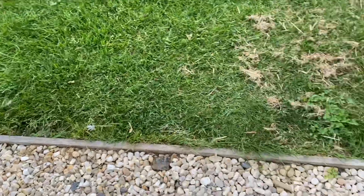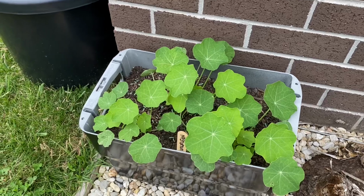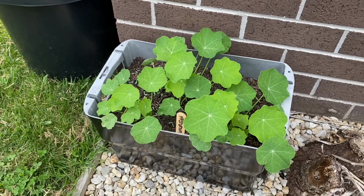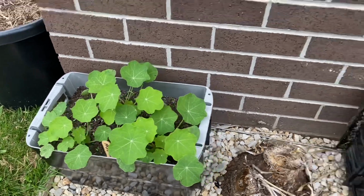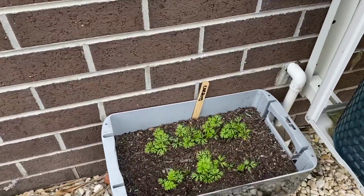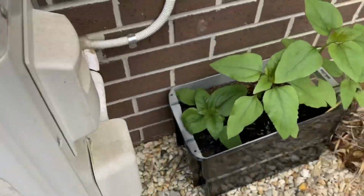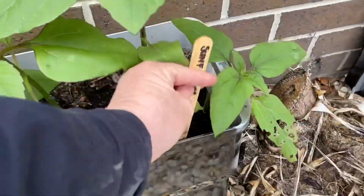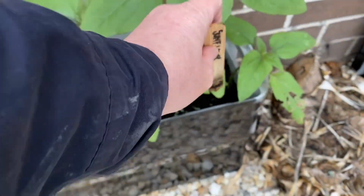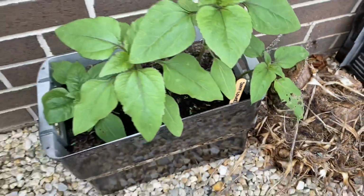Across here we've got the nasturtiums, from the seeds that Kathy sent me, which are doing beautifully. I just love those leaves, they're just so pretty. Next box, which is empty. Some carrots, very few, but they're doing pretty well. And we've got some sunflowers, and they're a different variety from the normal sunflowers. I've got something eating one leaf, but the rest are doing okay.